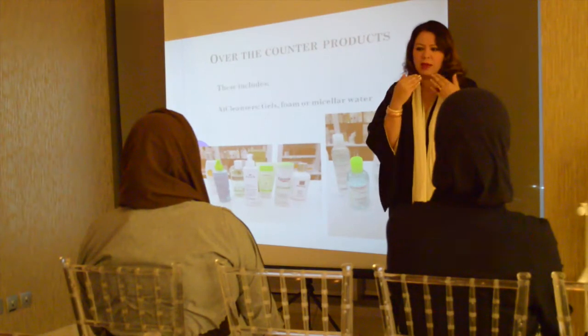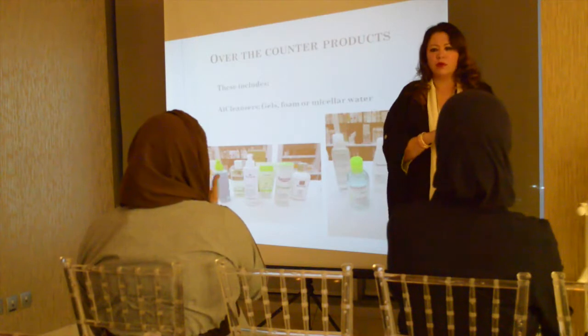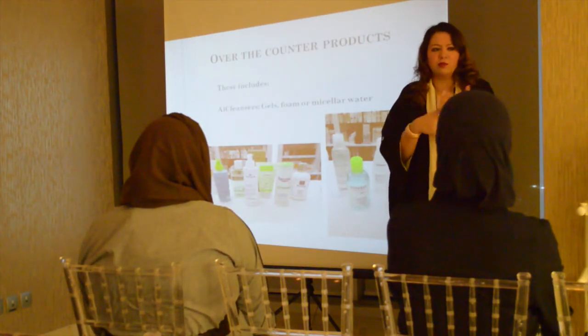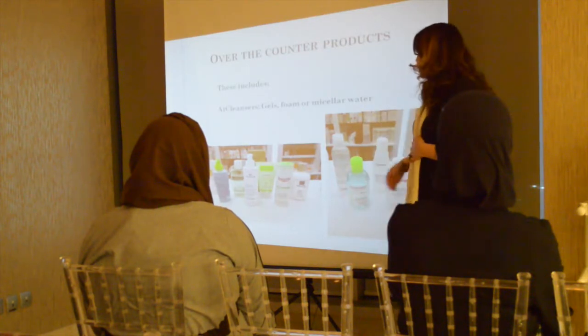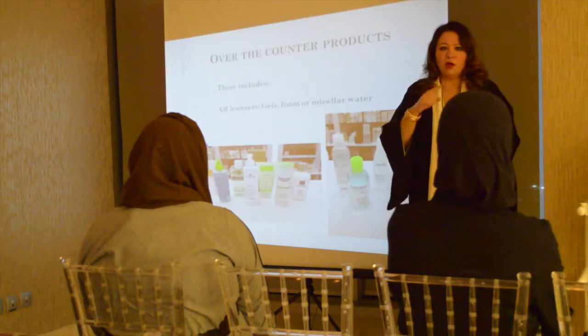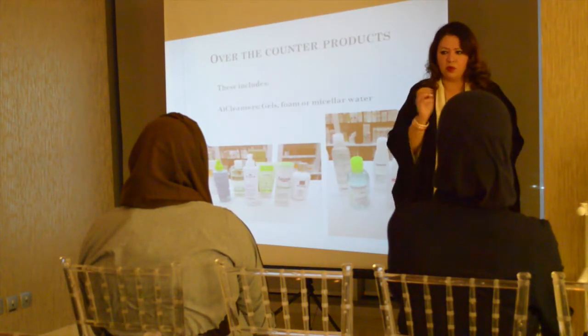And also it makes a clean canvas for the person to put on their treatments. That gives them more absorption, and they benefit better from the medications or whatever things we give them at night. Okay, so usually the cleanser needs to be either in a gel form or in a foam form, or the newer types of cleansers, which are the micellar solutions.